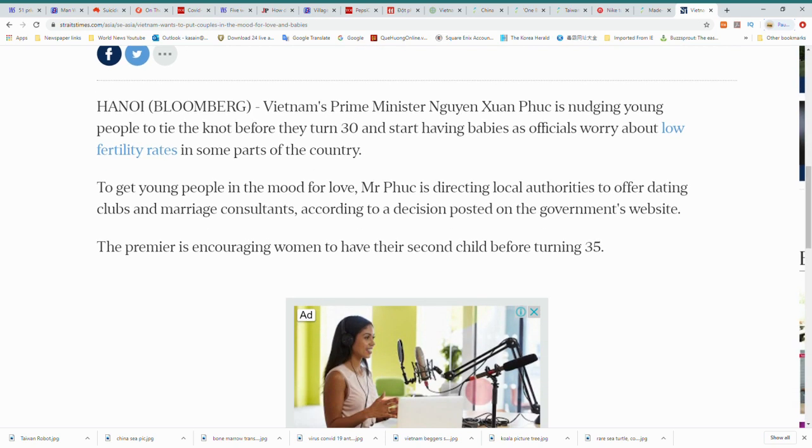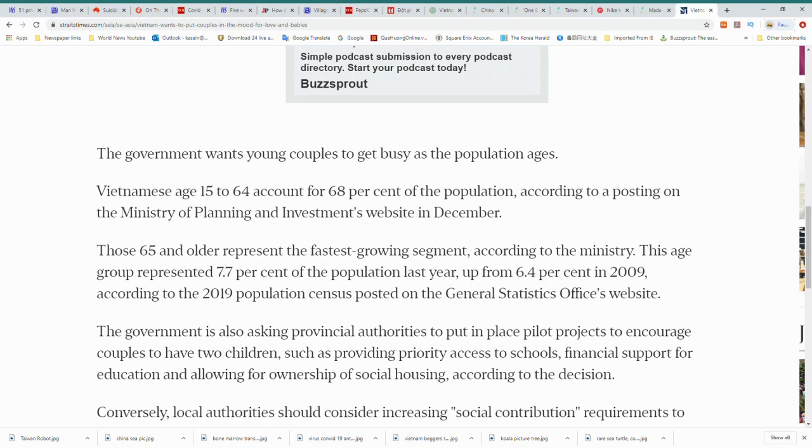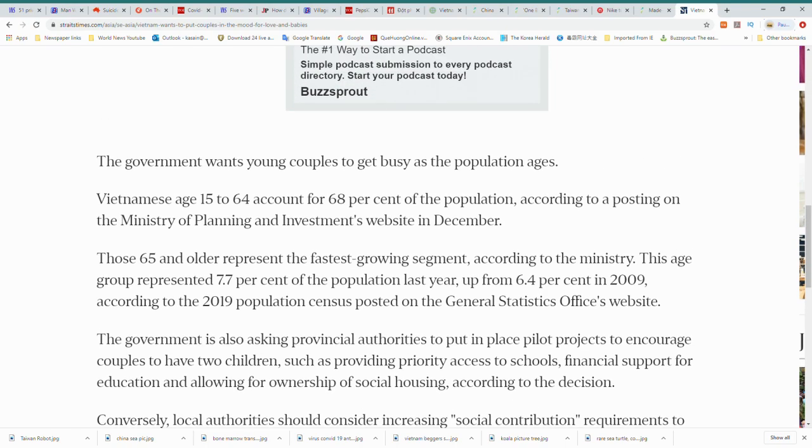So Hanoi, Vietnam's Prime Minister Nguyen Xuan Phuc is nudging young people to tie the knot before they turn 30 and start having babies as officials worry about low fertility rates in some parts of the country. To get young people in the mood for love, Mr. Phuc is directing local authorities to offer dating clubs and marriage consultants, according to decisions posted on the government's website. The premier is encouraging women to have their second child before turning 35. So I guess right now many women have a child after 35 in Vietnam. The government wants young couples to get busy as the population ages.